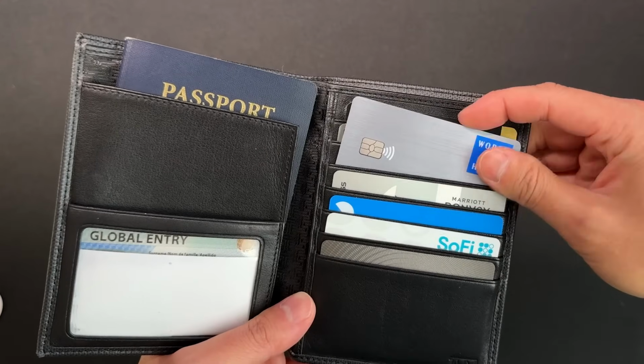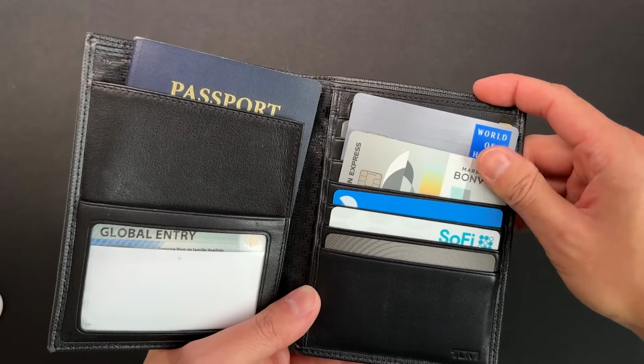The next two cards are hotel cards, the World of Hyatt credit card and the Marriott Bonvoy American Express.